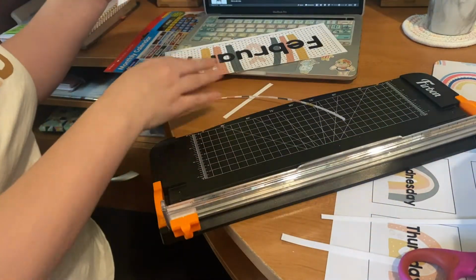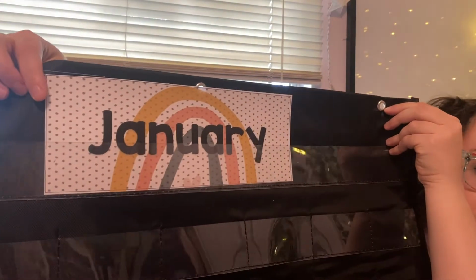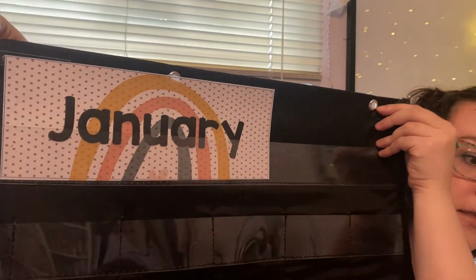Alright, so this is what the month looks like on the chart. So I think that's a nice size. The students should be able to see it from where they're sitting. So I'm going to go ahead and print those out as well.